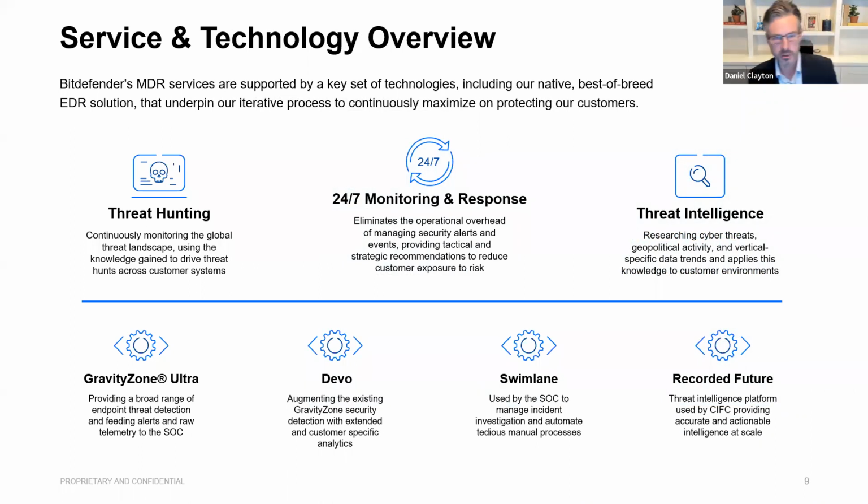The component parts of it along the top, the component parts of any MDR operation, but specifically ours as well. And underneath the line are the technology platforms that come with it. Important to understand that, because if we have those technology platforms and we're providing them, it means that you don't need to go out and buy them, or your customers don't need to go out and buy them. So, you know, we use, as an example, Devo for our analytics platform for our SIEM. There's no reason for customers to pay money for the telemetry from the Bitdefender tooling to go into their own SIEM when we're already ingesting that cost, when we're already providing that service to them.